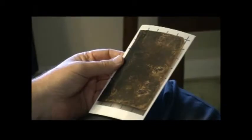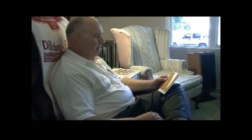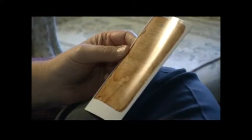Imagine finding an important piece of American history right in your house. 30 years ago, Art Thompson found this book in his mom's attic. Like a lot of people who find these old beat-up books, he just threw it aside. That was until a friend noticed it and told him it's worth more than $20,000. Look carefully in your attic.